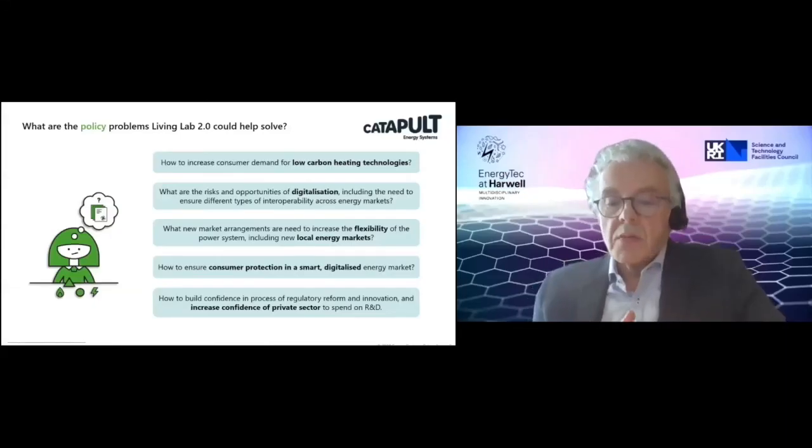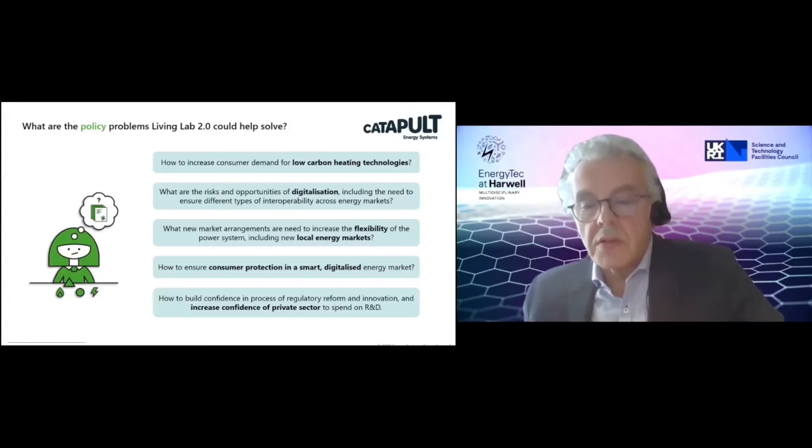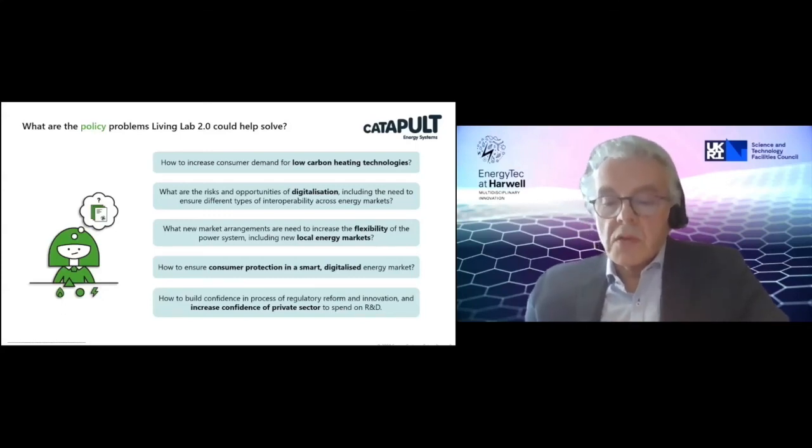So taken together, we believe the Living Lab makes a really significant contribution to lowering the barriers to innovation and building that pipeline of innovation, not just the technologies, but also the business models, the policy and regulation interventions that are going to be needed to achieve net zero.